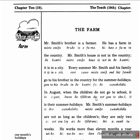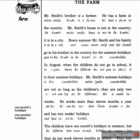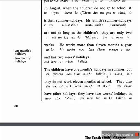In August, when the children do not go to school, it is their summer holidays. Mr. Smith's summer holidays are not so long as the children's. They are only 2 weeks. He works more than 11 months a year and has 2 weeks holidays. The children have 1 month's holidays in summer, but they do not work 11 months at school.